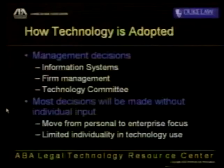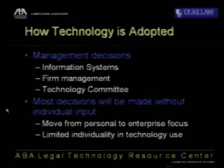They will be making the decisions, or some of those decisions may be delegated down to the information system staff so that the people who are actually implementing a system will make the decision, and you will just notice changes or new tools. You won't necessarily have any input into whether it's Microsoft or whether it's Corel or whether it's a particular product. And most individuals will not have input into the particular decision. So they're not going to necessarily come around and canvass you and say, how do you feel about this or how do you feel about that?